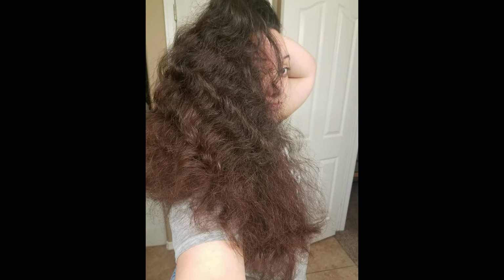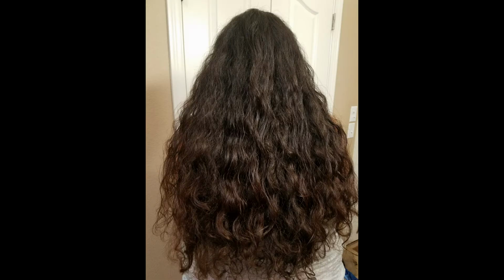So here are some pictures of before I started using it. As you can see, my hair looks very dry, damaged, and frizzy. And here's my hair after using it. As you can see, the curls are becoming more defined.